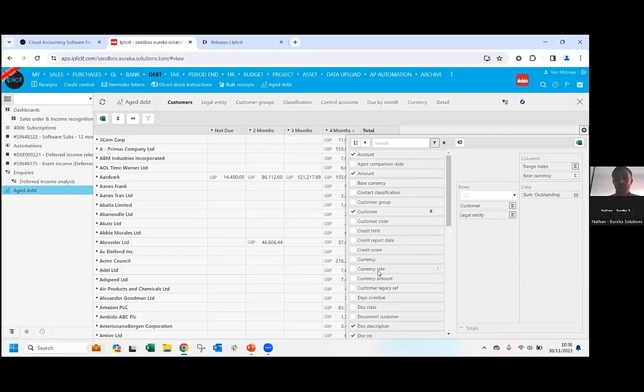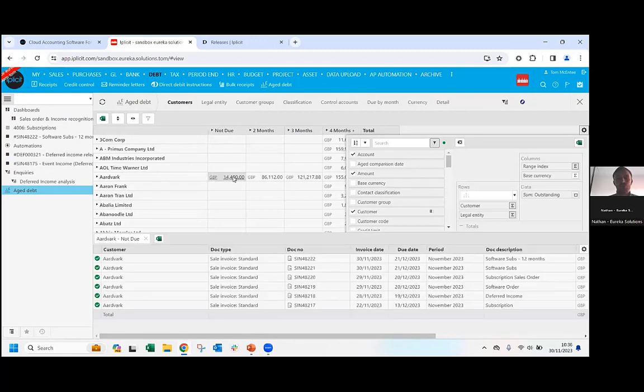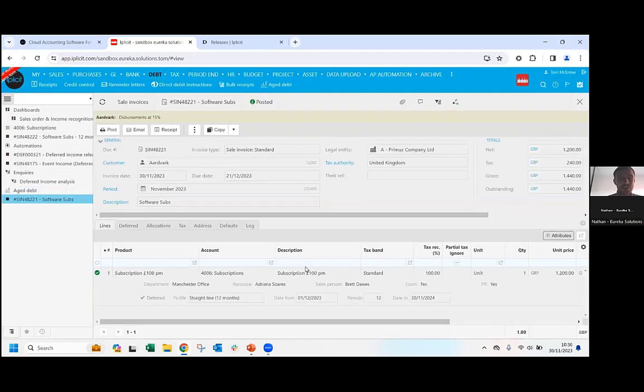So we could add in departments, we could add in customer code, we could add in credit limit, whatever's going to suit you best. And as we say, we can easily drill from within here to actually see what's making that up. So I could go into Advac and see those invoices that have been made up. I could then drill straight to the invoice and actually have a look at what's going on here as well.